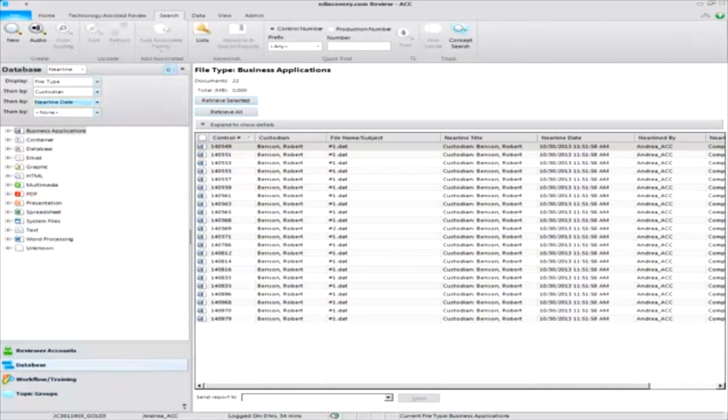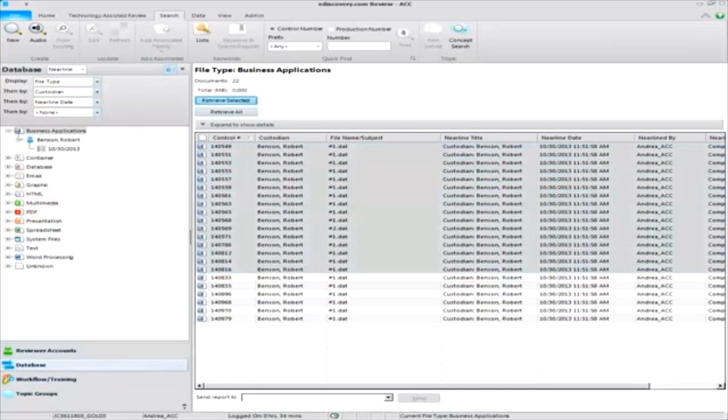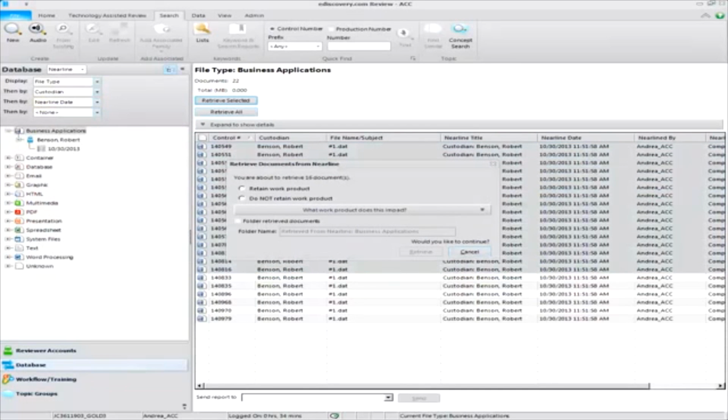In this instance, I have Robert Benson files, and you can see that based on the choices I've made here, I can determine the business applications. We have these from Robert Benson. If I know now that these files need to come back into the active database, perhaps there's been an amended pleading, retrieve them. You have the option also of retrieving any work product formerly associated with those files.